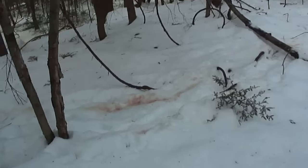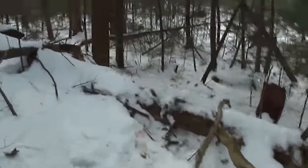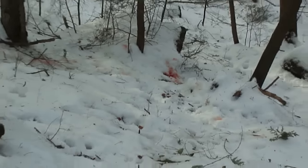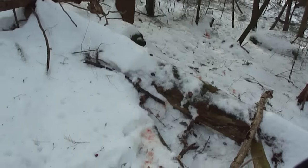And then obviously right here, this is where I dragged her up from the hill. That's where she was laying, right there where all the blood is. So I dragged her over here, and this is where I dragged her up over the tree. And then I basically dragged her out all the way over here to my little logging road, and that's where I scooped her up with the tractor.